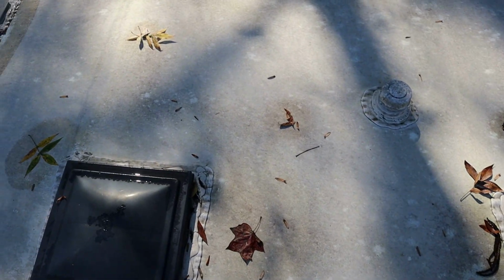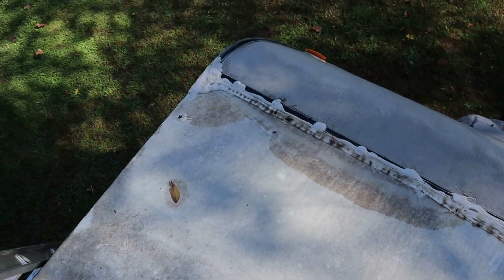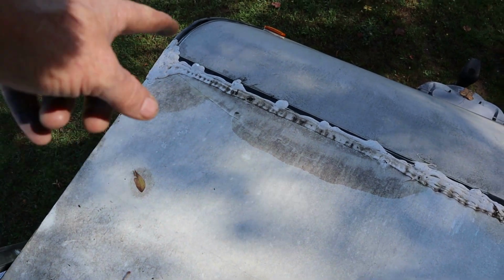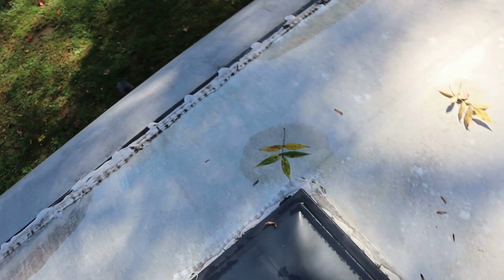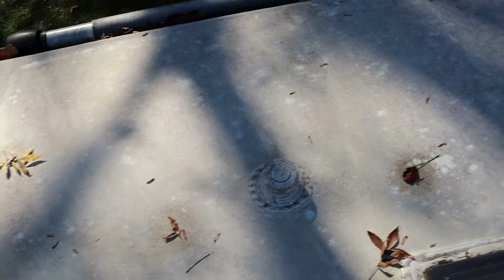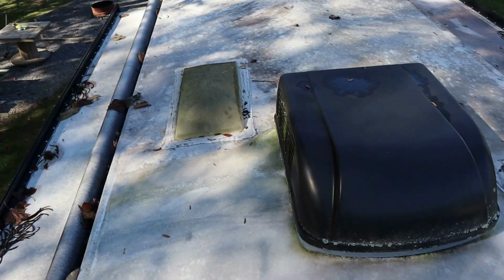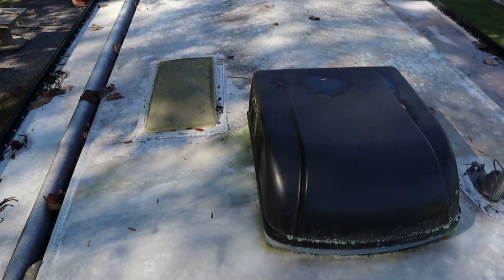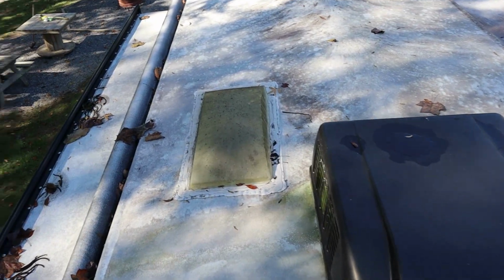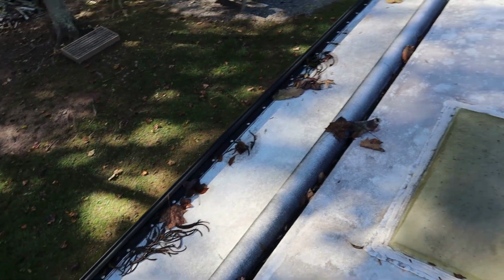Well, one thing about it, I'm not the first person to be up here resealing stuff. I see a place right there that's kind of iffy. The roof is really solid. So I'll accept that one spot right there. And as you can tell, there's no ladder on it. So don't buy into that myth about if you don't have a ladder, you can't walk on it.